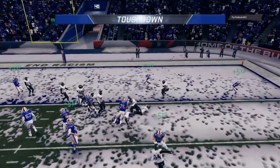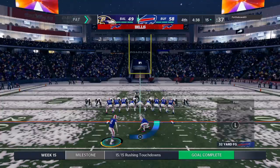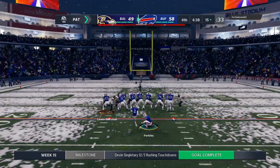And he'll take it into the end zone for a Buffalo touchdown. Devin Singletary with a lucky number 13 touchdowns now on the year. And the Bills will add on to their lead.